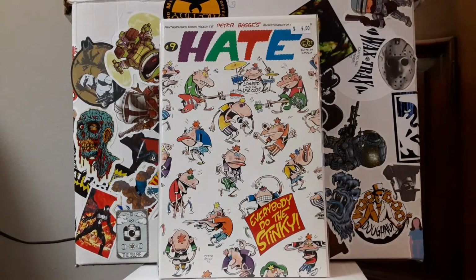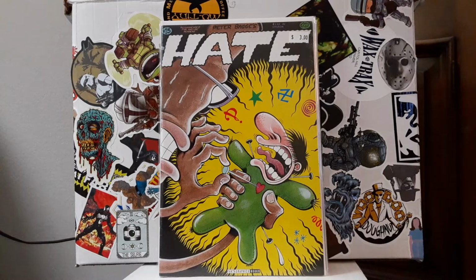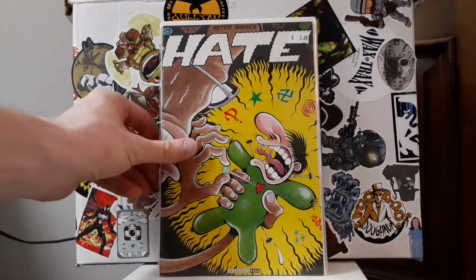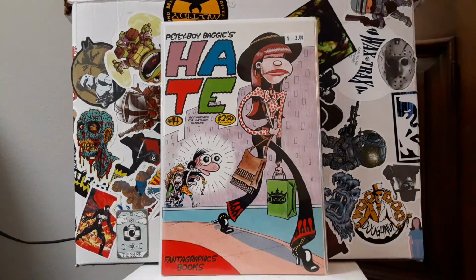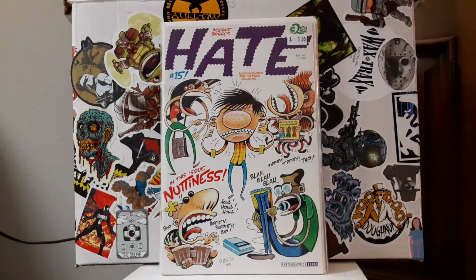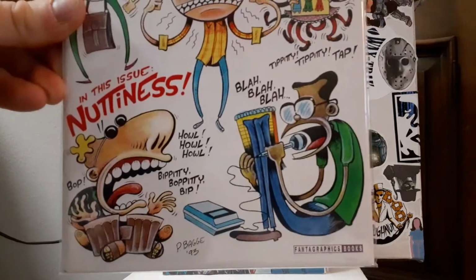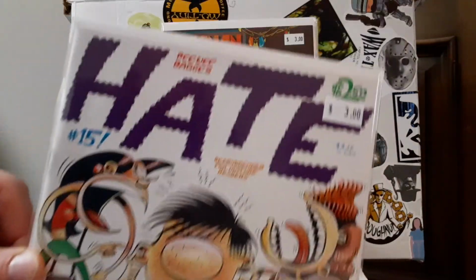Issue 9 out of May 1992. Issue 12, March 1993. Issue 13 out of July 1993. It's out of November 1993. And issue number 15 out of March 1993. Written, illustrated, inked, Peter Bagg, published by Fantagraphics Books. This is issue 15 out of 1993 with a cover price of $2.50.